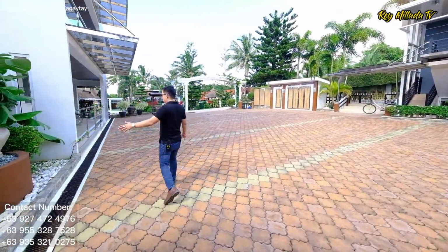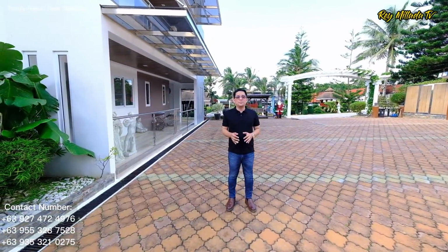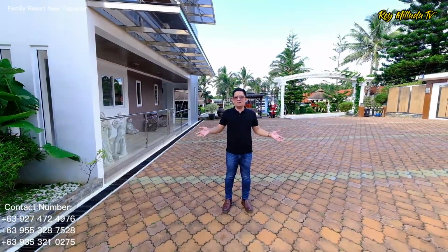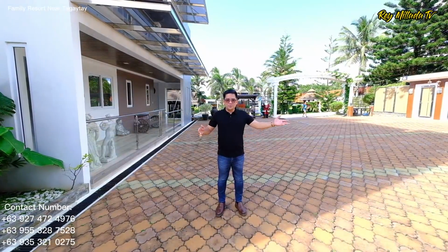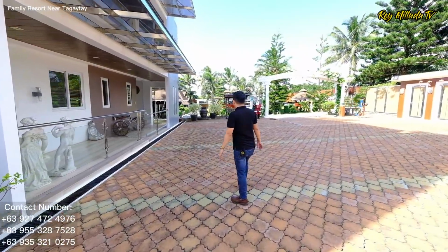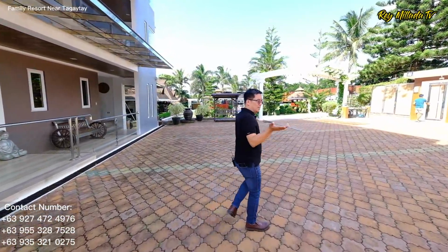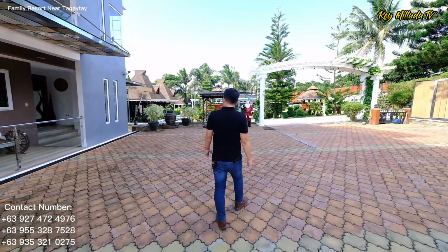Anyway, so in terms of the hydrosphere, meron ditong tatlong motor. So they have deep well na tatlo. And of course, yung water supply nila, meron din sa barangay. So, maganda. And this property also has a lot of pine trees and fruit-bearing trees.